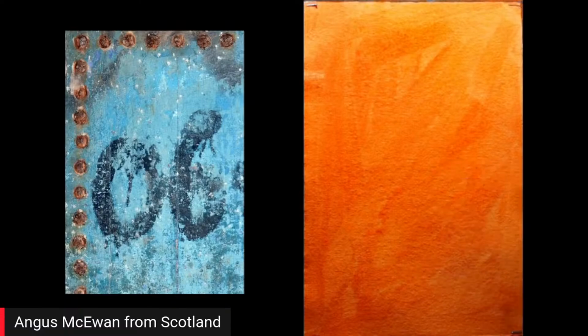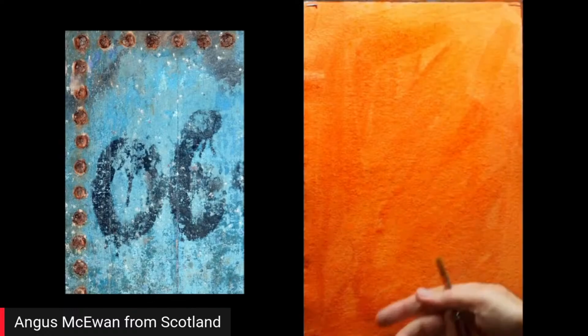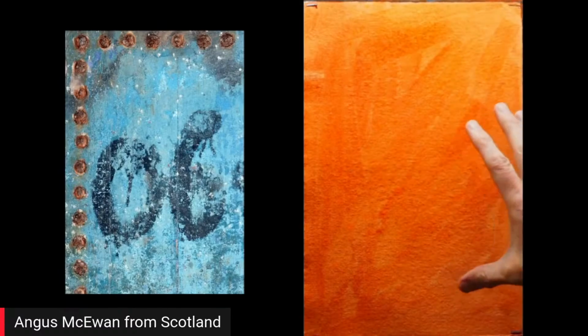And what I do is I use masking tape to stick the paper to the board. And I double my masking tape all on the back, and then I put a couple of staples in so that I can paint right to the edge. So you can't actually see the edge there. I've cropped it close, but I do this so that I can go right to the edge, and then when I frame my work, I like to see the deckled edge in my painting.